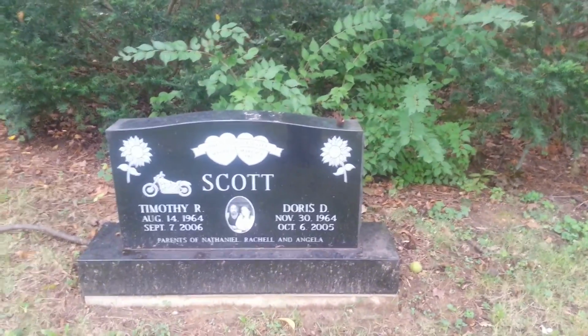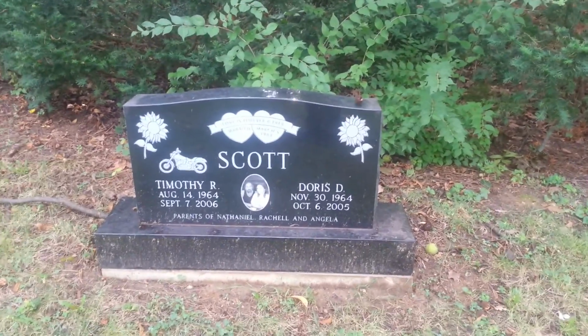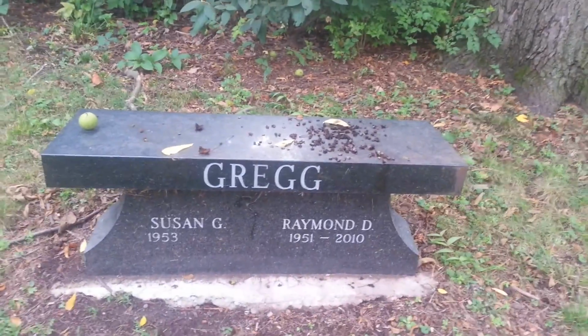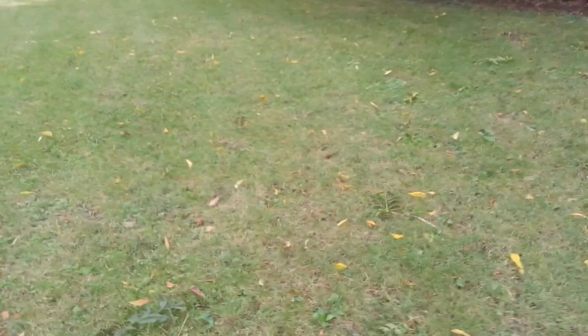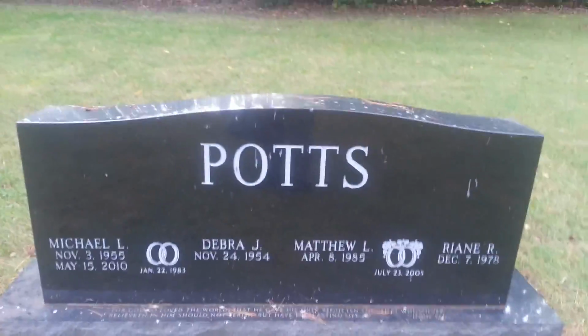Scott, parents of Nathaniel, Rochelle, and Angela right here. And Greg right here. Raymond and Susan. Greg, Susan is still living right here. Now this one gravesite, I wanted to get this before, but I'm going to get it in a second here. It's kind of hard to get up that embankment with sandals on, but I'll get that in a second.